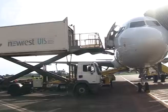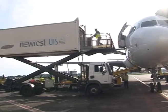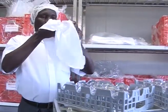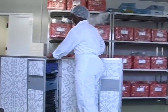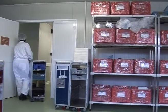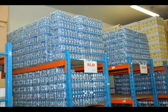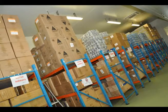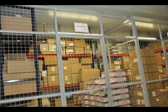The inbound catering will be offloaded and will pass through the strip area and dishwashing. Then the equipment will be sorted out, checked and packed in bulk as per the instructions of the customers or transferred to the food portioning areas. All the equipment and goods from the customers are stored in the bonded warehouse, each customer having their dedicated area.